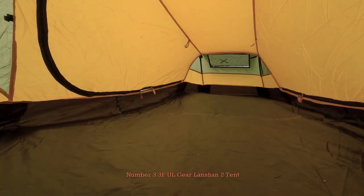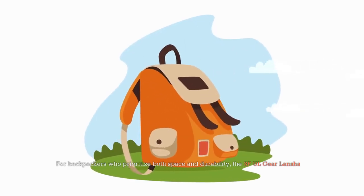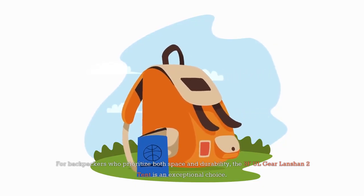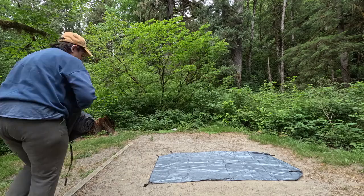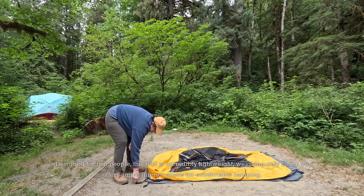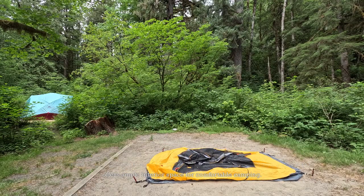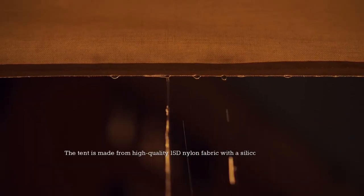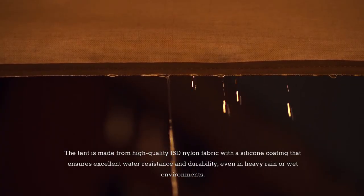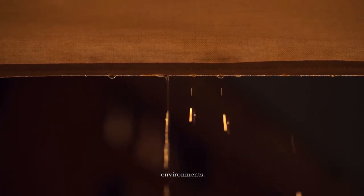Number 3. 3FUL Gear Lanshan 2 Tent. For backpackers who prioritize both space and durability, the 3FUL Gear Lanshan 2 tent is an exceptional choice. Designed for 2 people, this tent is incredibly lightweight, weighing only 1.2 kilograms, yet offers ample interior space for comfortable camping. The tent is made from high-quality 15D nylon fabric with a silicone coating that ensures excellent water resistance and durability, even in heavy rain or wet environments.